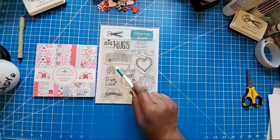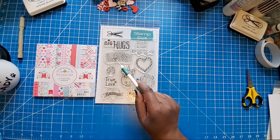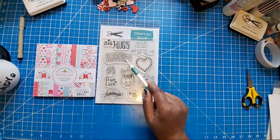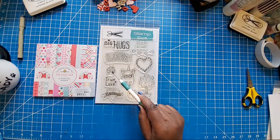You got to see this right here. At first, I thought we have to be careful about the type of images we send to our manufacturer, because you want them to stamp out extremely well. I'm going to show y'all what it looks like when I stamp this out. Super adorable. I love it. The ladybug with the hearts.